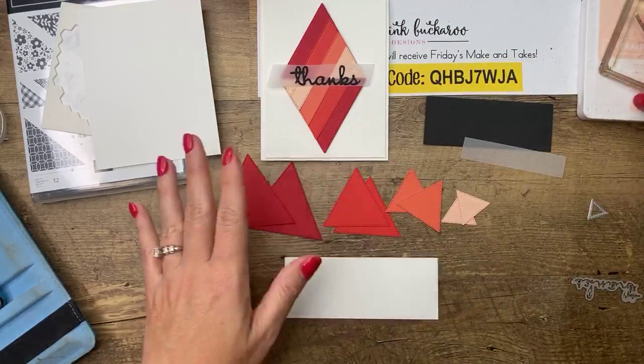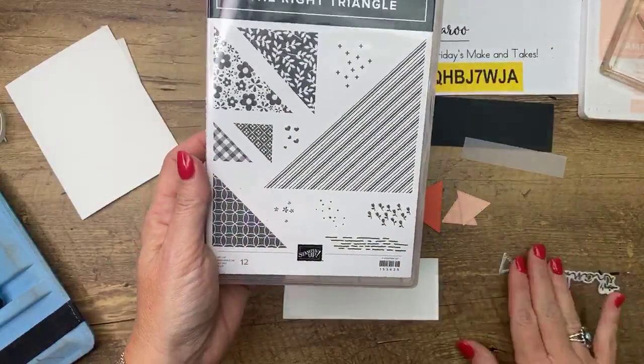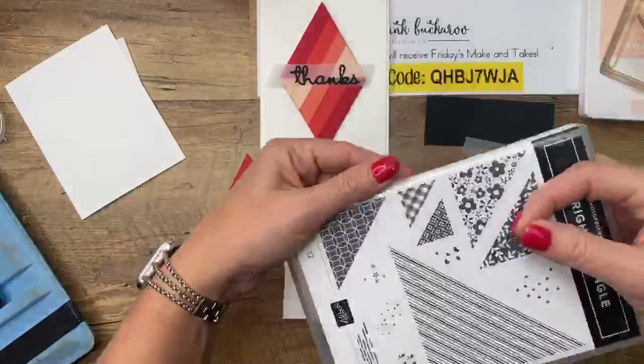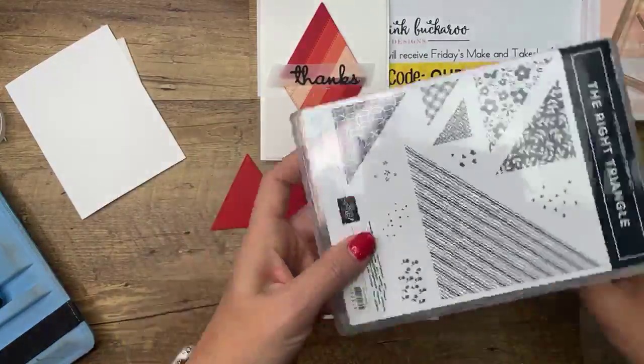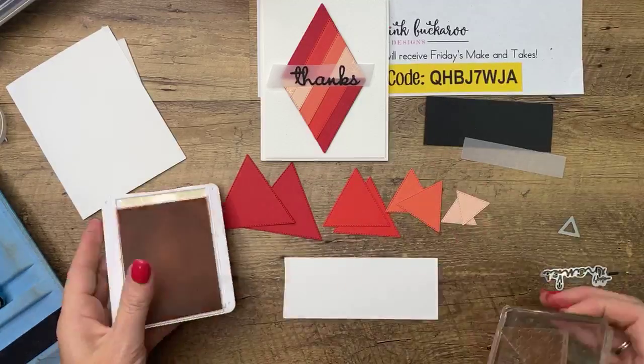So we need to stamp. There's no stamp that matches this teeny tiny die, but that's okay. We're going to just stamp this one and we'll cut it out of the sentiment, okay? It'll still work just fine. It's just giving us some texture and pattern on our triangle.